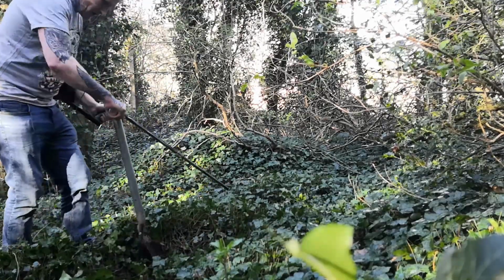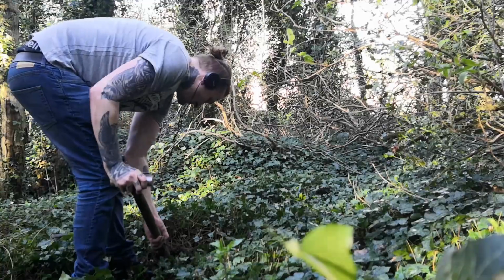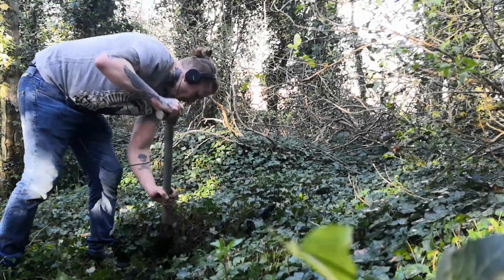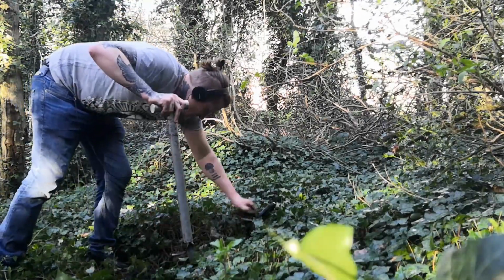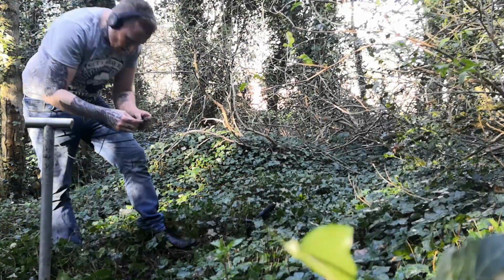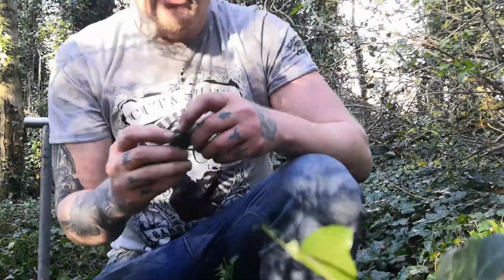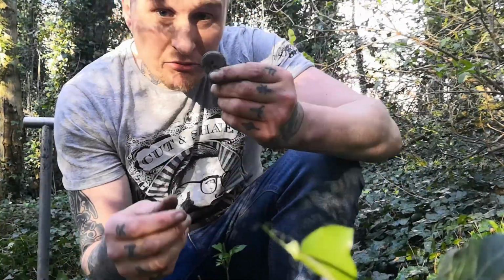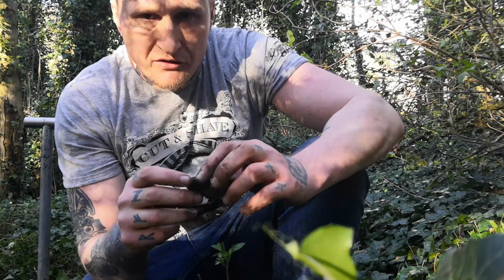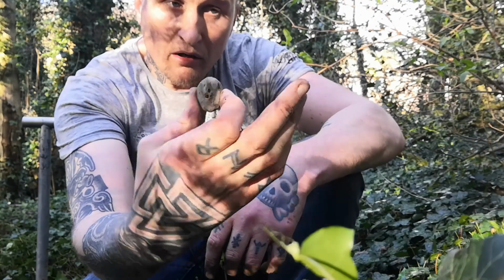Okay, we've got a signal. Okay, so basically, I thought it was a button, but it's not a button. I can tell you what that is. What it's doing here, I don't know. But that is a Victorian skirt lead weight.